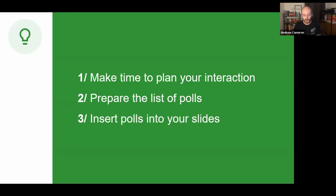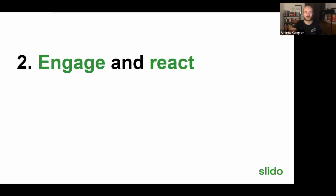And the next 2 steps are really just practical. You can prepare the list of your polls, what kind of thing you want to do. It can be something fun or something more insightful, and then insert the polls into your slides. So that's our first tip, and over to Nadia for the next one.